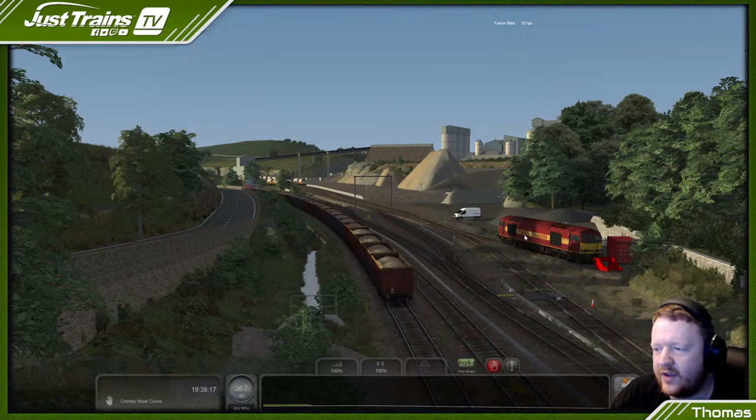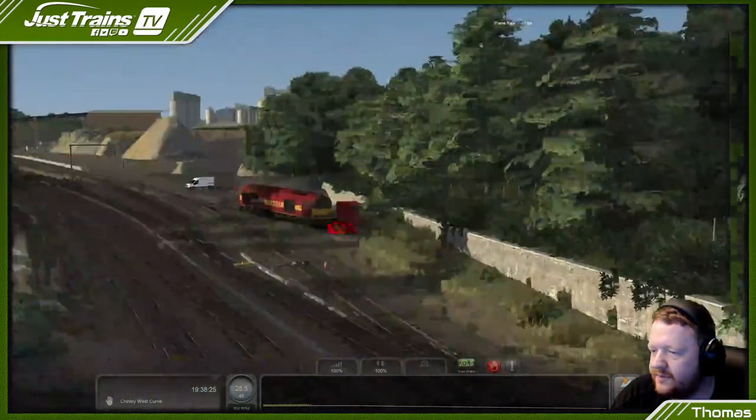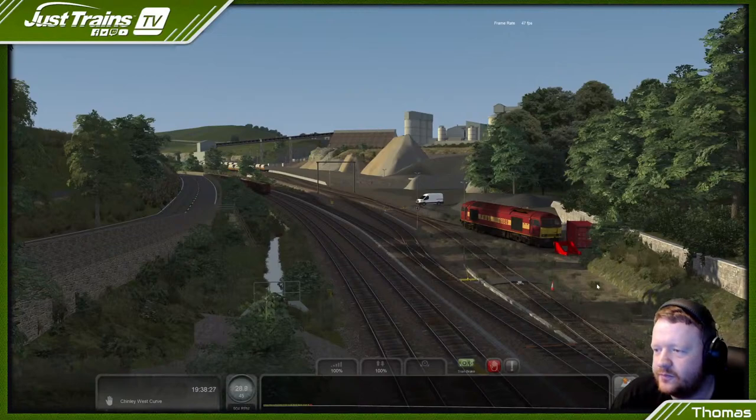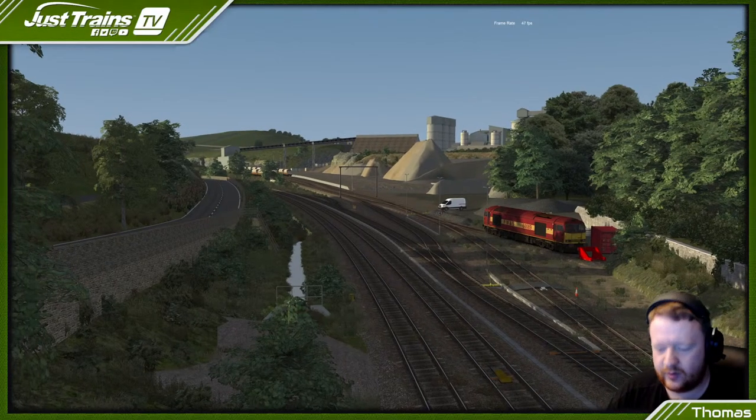This is one of the views that everyone knows and always comes to, which I've been to a few times myself. Park the car just over there, have a wander. Last time there was a Class 37 during the shunting. So it's quite an iconic view, isn't it?